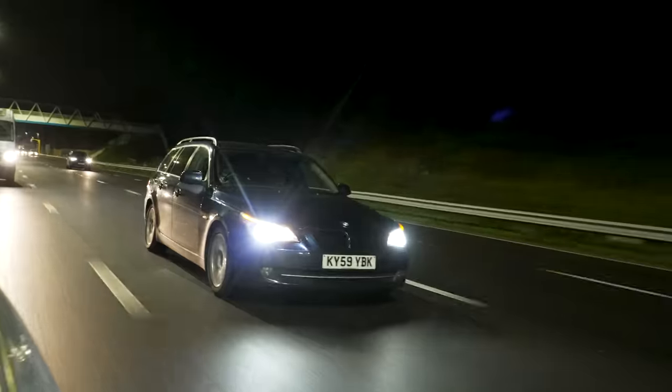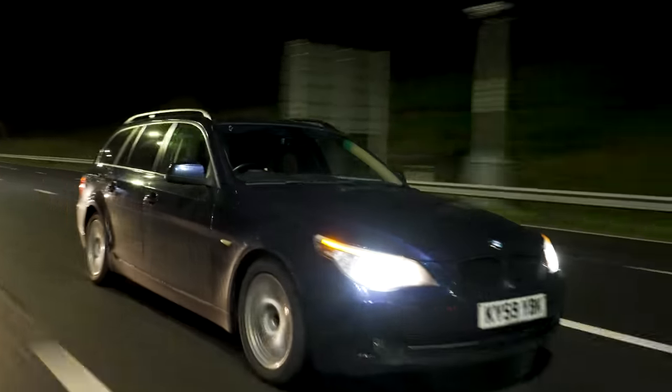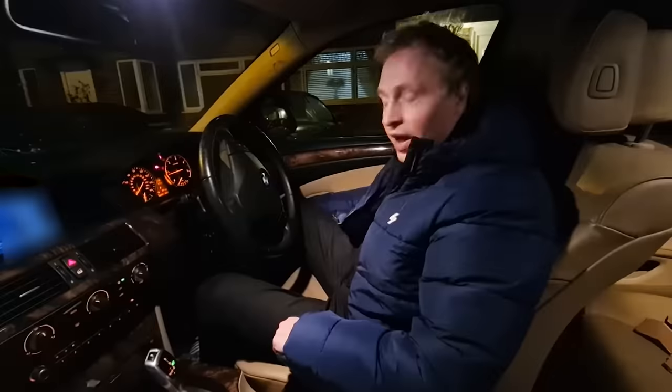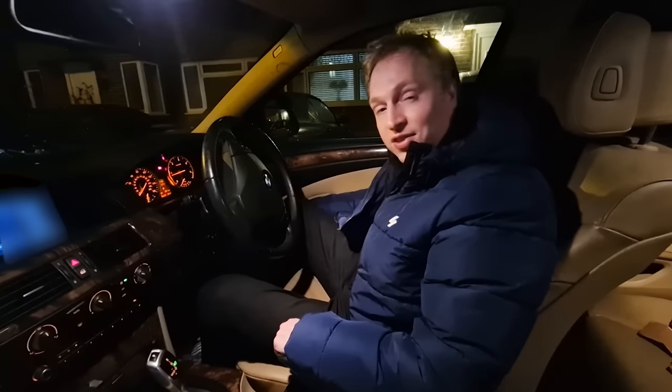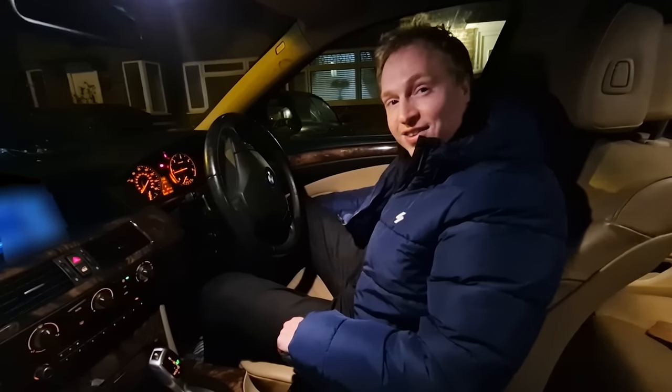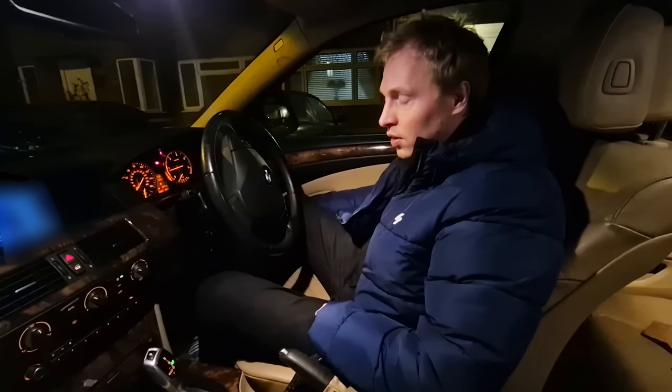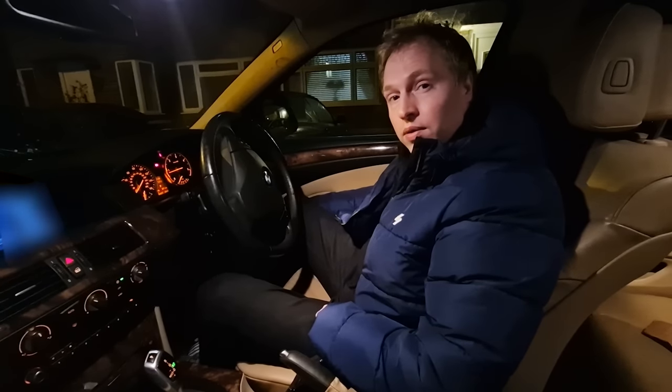So after driving 1.5 hours back to my place in London, what does Chris think of 5 Series life? I actually feel better now than when I started. I feel really relaxed. And I've not had that with the daily driver for a long time. It's very, very comfortable, very luxurious. The suspension is spot on.